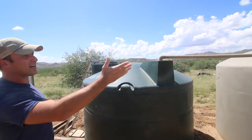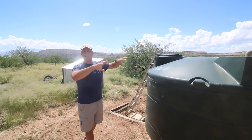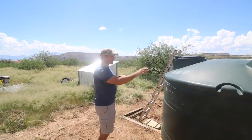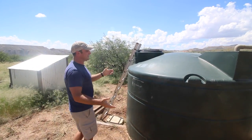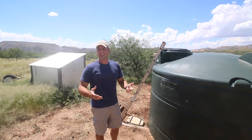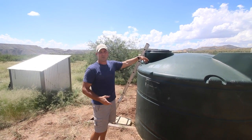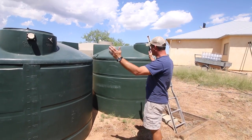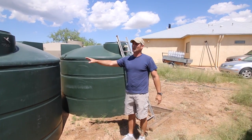By the time that water gets to that level, everything's sedimented out. Everything that comes over here is pretty clean, so I consider these my clean tanks. You won't find any sediment or anything like that. I could take a clear glass of water, dip it in there, and the water's going to look perfectly clear. So these are my two clean tanks. These store all the water.